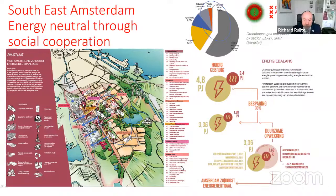And you see all the different projects we do from 1 to 6 in the different areas to improve the energy transition. And we calculated it's possible to be energy neutral. So it's not only a plan, it's also something we calculated, and we look, if we do the intervention, how the carbon dioxide is getting better. We have to improve about 50% of the existing buildings and 50% of the new buildings.